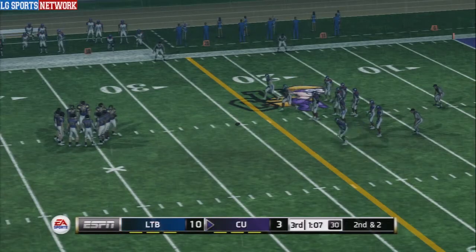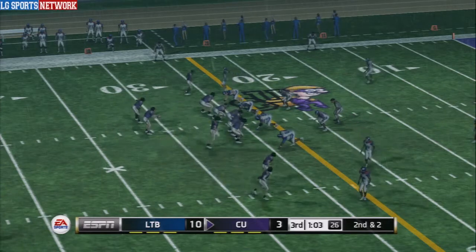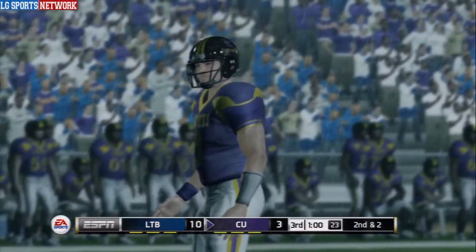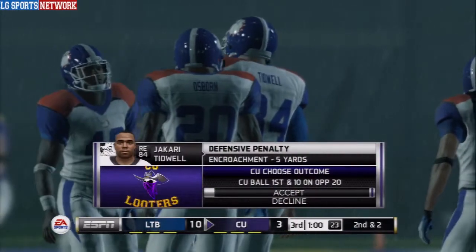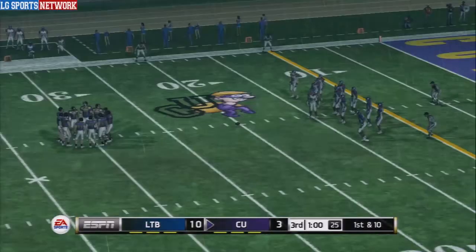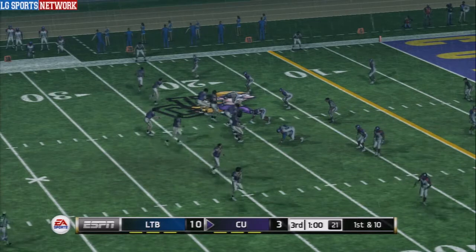And this play is number 8 on the drive. There are flags all over the place. Here's the call from the head referee. They're giving away free yards and only making life easier for the guys on the other side of the ball. From the 20-yard line, it's first down.